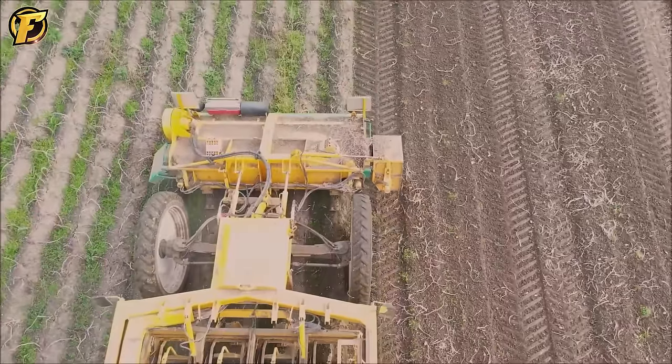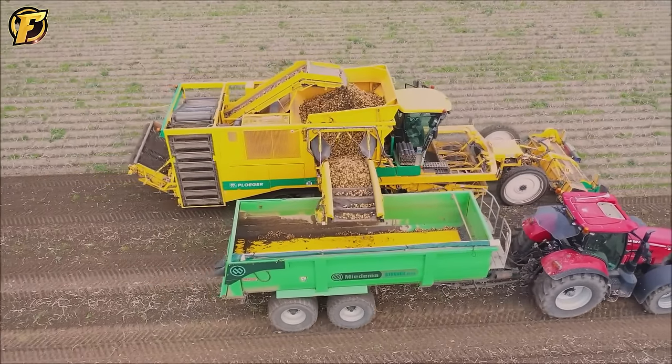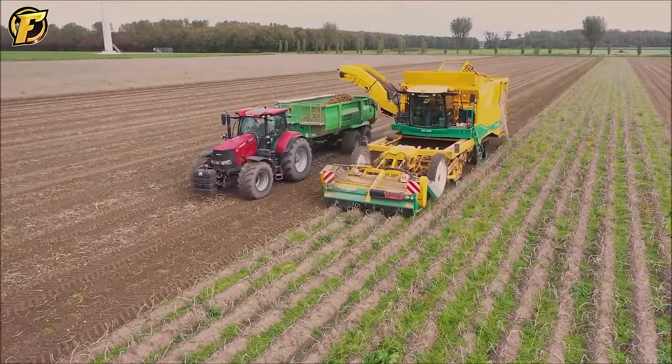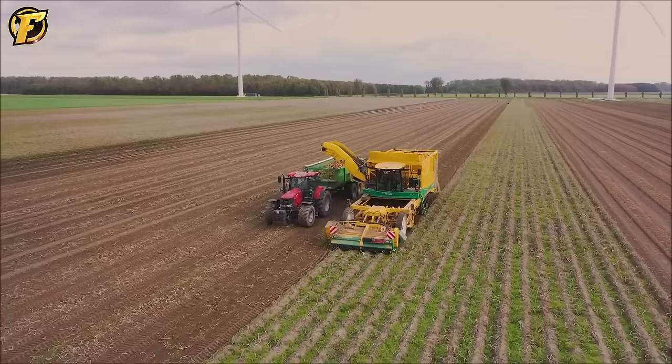Equipped with sensors and an intelligent control system, Plieger moves precisely in the fields. The perforated conveyor system effectively cleans soil and impurities from harvested potatoes, ensuring high efficiency.